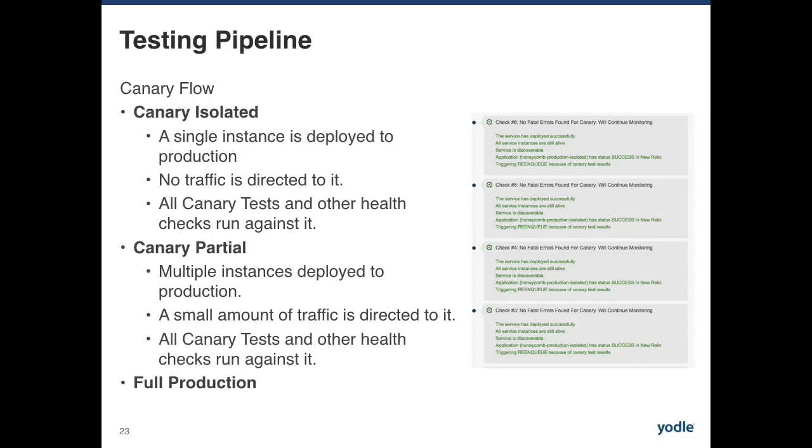If that passes and we get to Canary partial and there's something weird going on, hopefully we can detect that, and that'll fail, and we'll undeploy it before it gets out into production. If we're passing all our tests and we're not seeing anything bad happen during these two phases, and however many times we requeue that, then we'll push it out to full production, and you're done. That's the version that's in production. So that's when these tests get run, during this Canary phase.